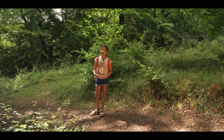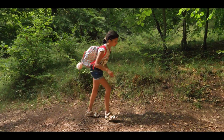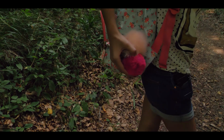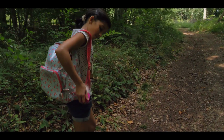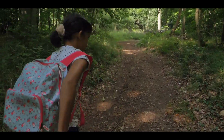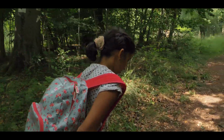So far we've climbed a lot, but we haven't even got halfway through the walk yet. You've probably already noticed, but I've got these two pom-poms to accompany me, because they're very fluffy and warm, and they've been on my bag since 2000 and I can't even remember what year it was. That's how old they are.